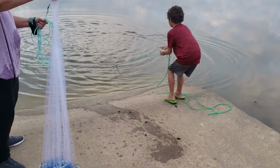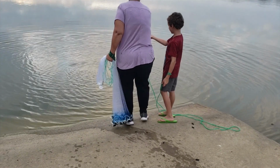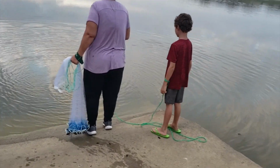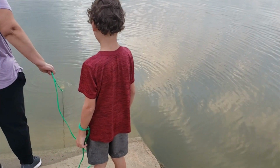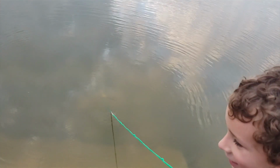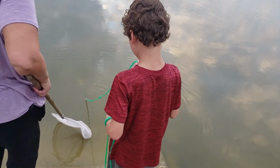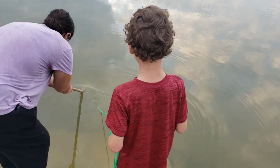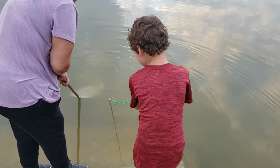Matthew had a good cast just now. Is it caught on rocks? Probably. He can go in. He's wearing shorts. Hey! I just told him. First, let me see if it's a rock that I can roll. Rock and roll. Man, I don't want to step on this and slide.